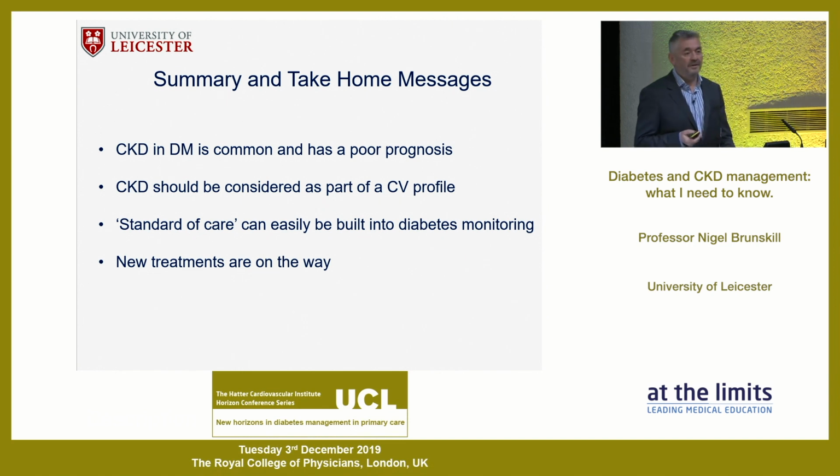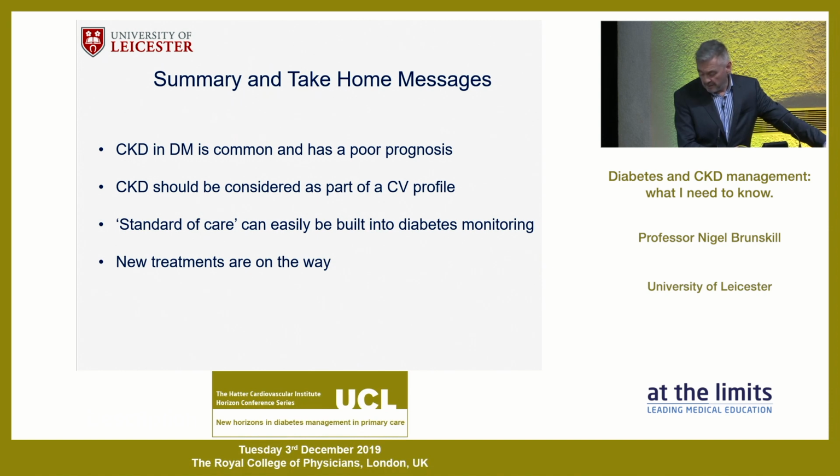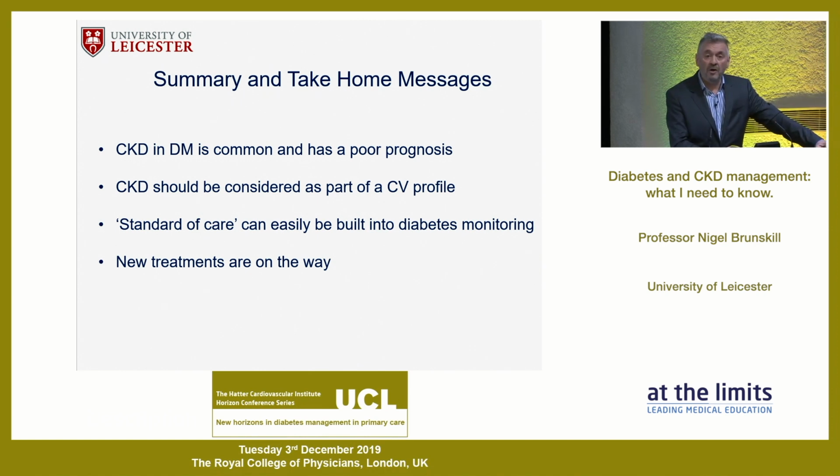So what's my take-home message? CKD is definitely common. It's common in diabetes, but it's common in the general population. It should really be considered as part of a cardiovascular profile, and the management of CKD in the majority of patients with diabetes should be part of their cardiovascular risk management. Standard of care can easily be built into the management of diabetes, and I think some new treatments are on the way that might change things in the near future.